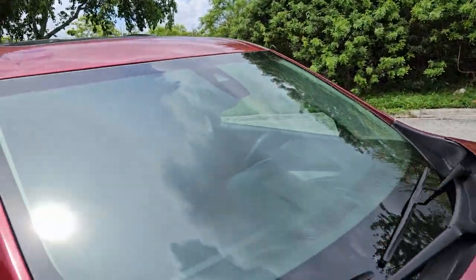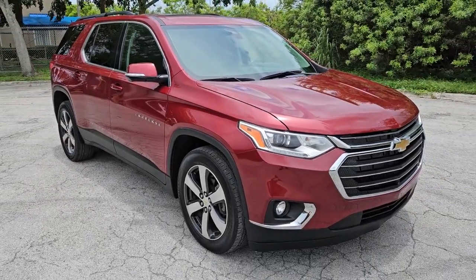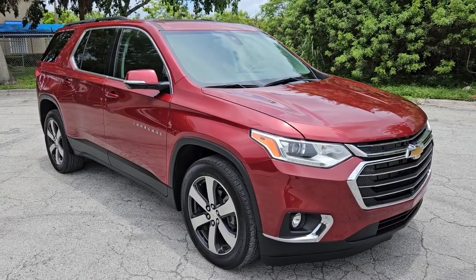That's our walk around on this one. We're gonna take a look at the interior, then we'll take it for a test drive in a moment. Be right back. Really nice condition.